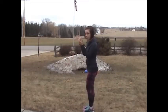One is the direction of your feet. If you're walking forward, your feet should be pointing forward. So pay attention that you don't have a leg that likes to stray to the side.